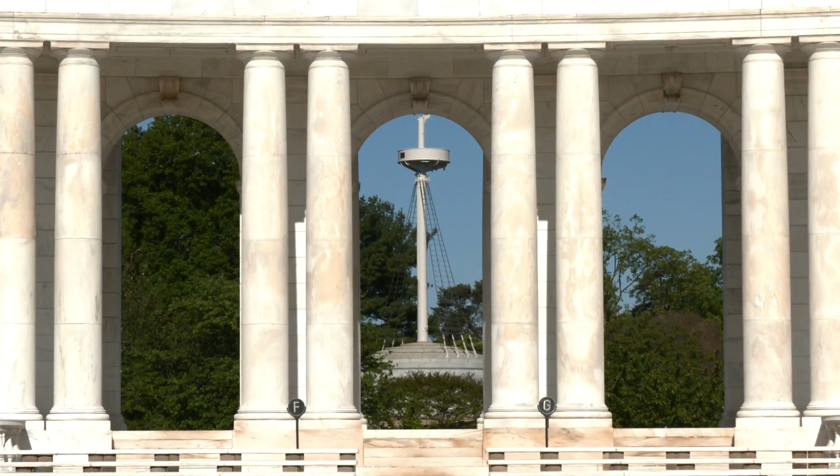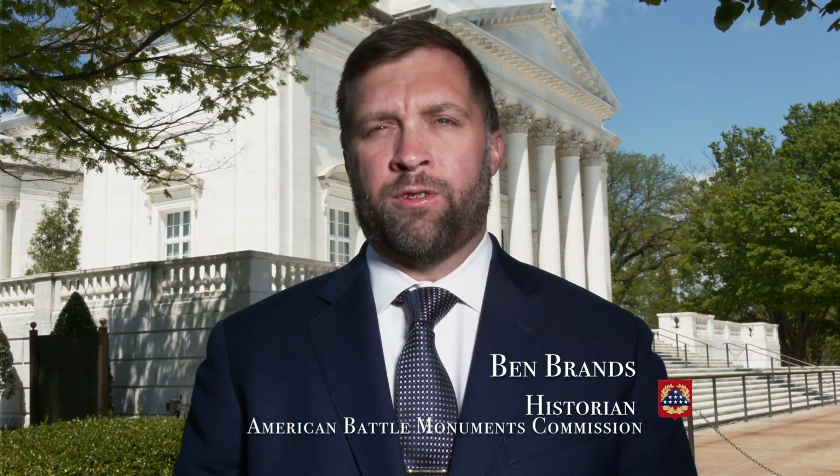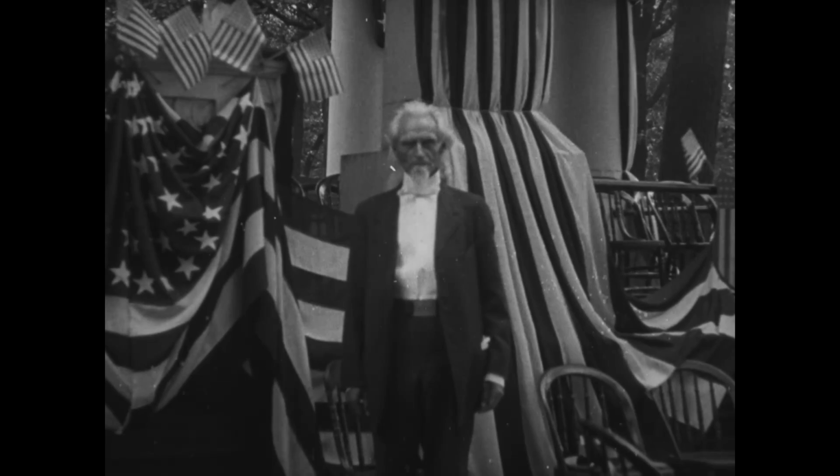The amphitheater is placed so that when standing on the stage, the mast of the USS Maine is clearly visible behind the west portico. Arlington Memorial Amphitheater is usually associated with World War I, both because it was completed in 1920, shortly after the war ended, and because of the co-located presence of the Tomb of the Unknown Soldier. However, the origins of the amphitheater lay in the American Civil War, which occurred in 1861 to 1865.